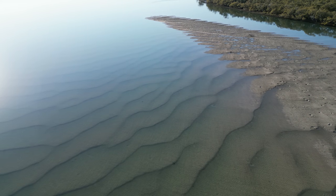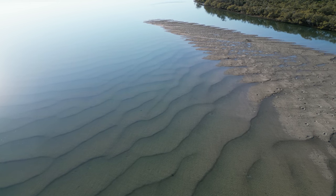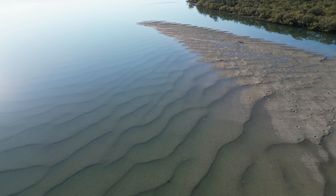Oh my goodness. Take a look at that. That is the sand flat which we have to work with this morning. And you can see that it is crystal clear. It looks perfect. It looks perfect.